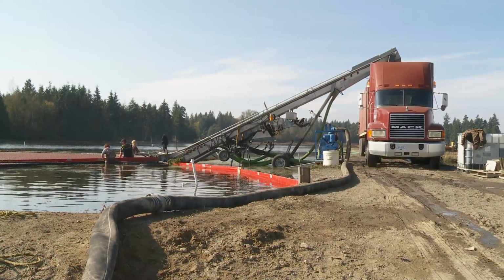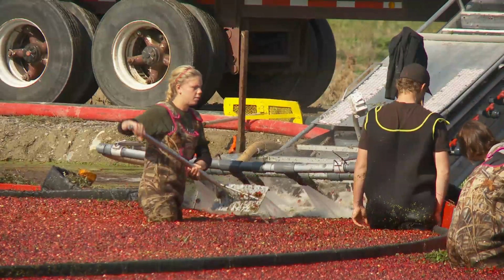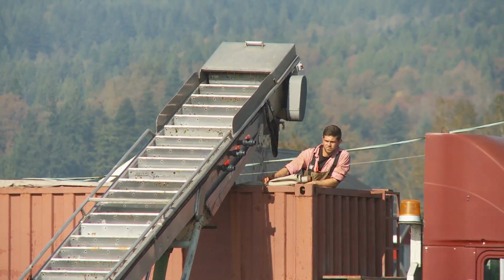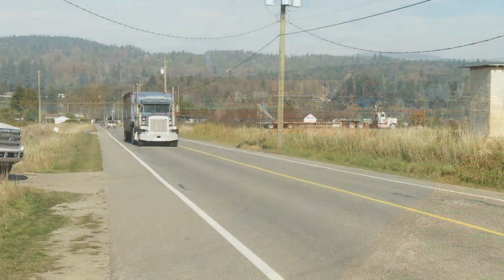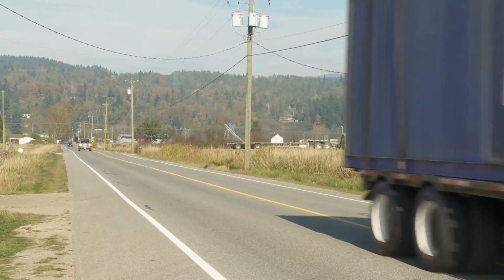On some cranberry farms, they position the truck close to the field and use a conveyor system to move the berries directly into the container. This is the Glen May Cranberry Farm in Langley, and they're just wrapping up the harvest on this very large bog. After the truck is full, the next step is to deliver the cranberries to the receiving station.